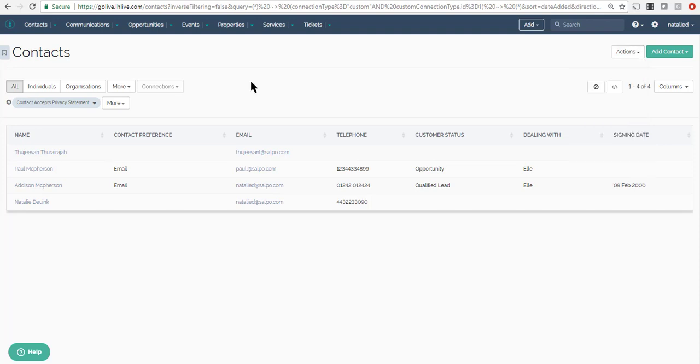Now that you've used the contact accepts privacy statement connection to show which statement the contacts have consented against, you can send consent emails based on those results to update their consent. That process would be using our GDPR Compliance Assistance tool. The features that you've seen so far, which are manually adding consent against contacts and tracking that information, filtering that data via the list view pages, and connecting them against a privacy statement, is all the manual process, which is just the GDPR feature. The second solution that Salpo has provided is the GDPR Compliance Assistance tool, which automates all of the GDPR features for you.